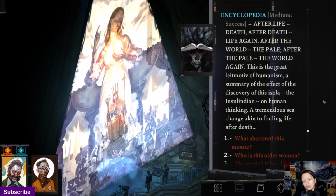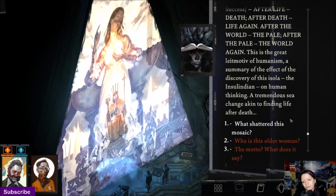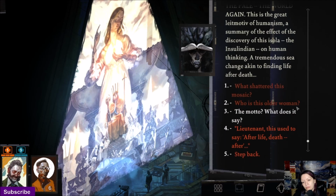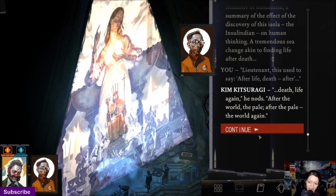This is the great leitmotif of humanism, a summary of the effect of the discovery of this Isola, the Insulindian, on human thinking. A tremendous sea change, akin to finding life after death. That's silly. Lieutenant, this used to say afterlife, death after. Death, life again. After the world, the pale. After the pale, the world again. Oh, he knows French. He nods.